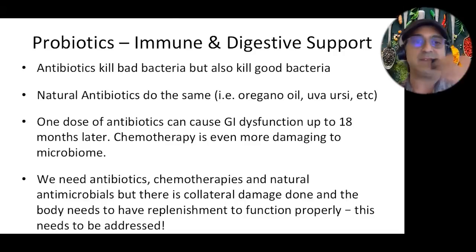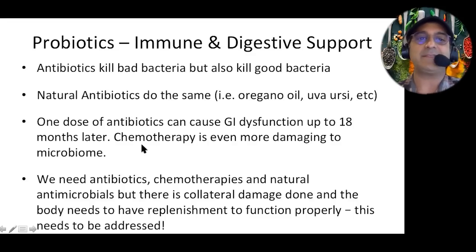Because there's newer ones and immunotherapies and old ones and low dose ones and high dose ones and cocktails. But that concept is that it's hitting these cells indiscriminately. And that's what we have to start looking at.